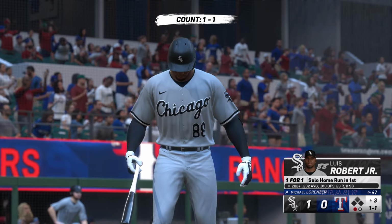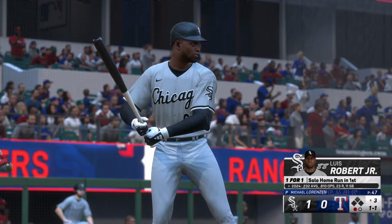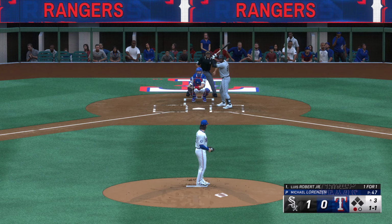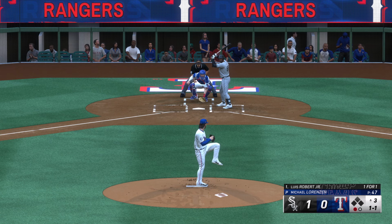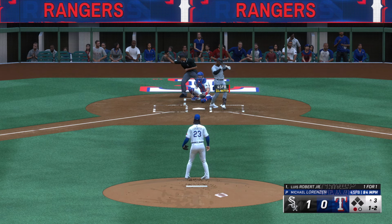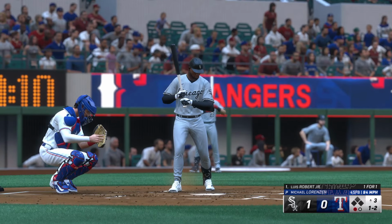So the batting order turns over. Here's the center fielder, Luis Robert. Base is empty, 1 away. We're here in the top half of inning number 3. There's a swing and a miss. You tie a guy up like that, you're feeling like you are in command.